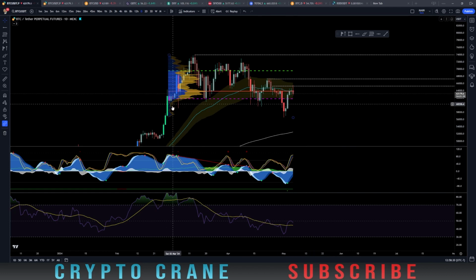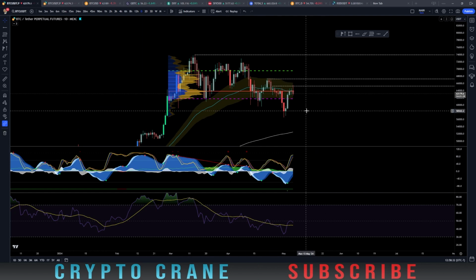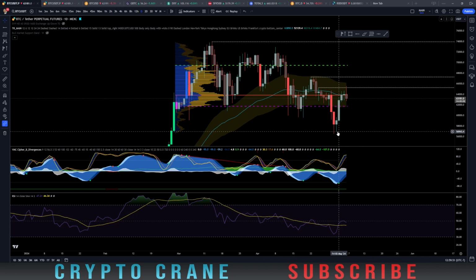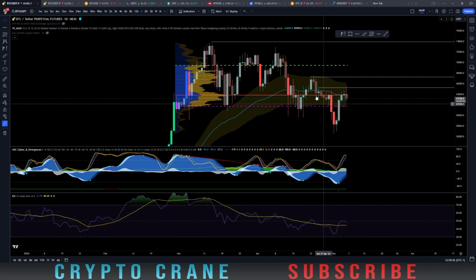You can see this is the volume profile of the range we have been making. We did go ahead and deviate to the downside, but as I was saying in my last video covering the charts, I did expect this to get back above, confirm within the value area low, just making this a deviation.